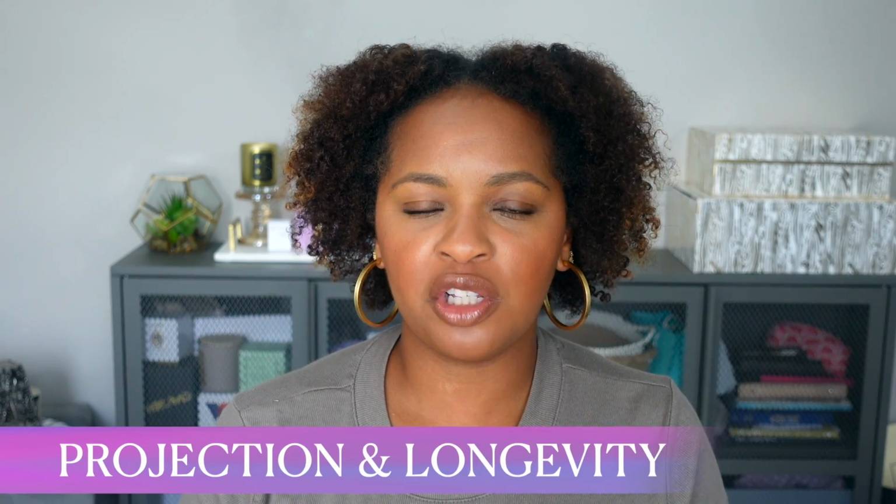So when it comes to projection and longevity, for Erba Pura, I get probably about 8 to 10 hours of wear, if not longer, but definitely a good 8 to 10 hours of wear. And this fragrance really projects. I feel like the musky ambery base really makes this fragrance pop off your skin. So it can be a room filler.